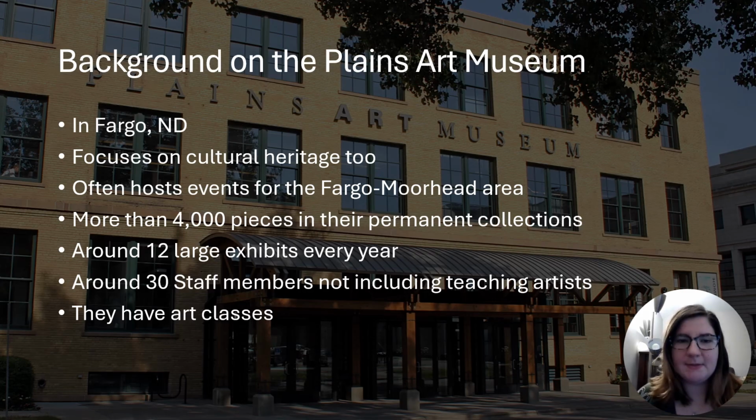The Plains Art Museum has a long history in the Fargo-Moorhead community, even starting in Moorhead, Minnesota and then moving to Fargo, North Dakota when they needed to expand. They turned an old building downtown into an art museum focused on art, learning, cultural heritage, and bringing the community to develop their creativity. The Plains Art Museum often hosts events for the Fargo-Moorhead area, including art and writing competitions.